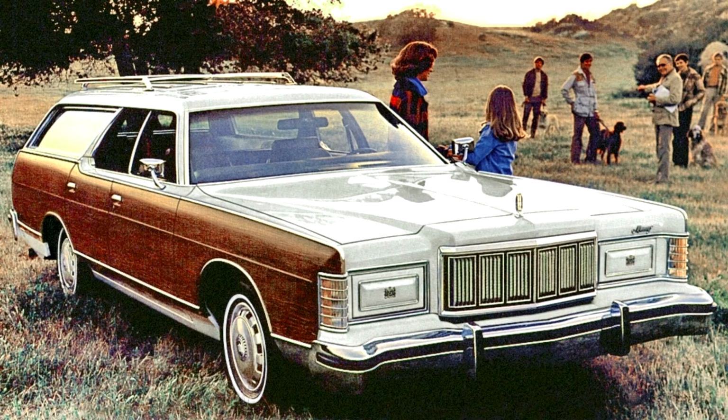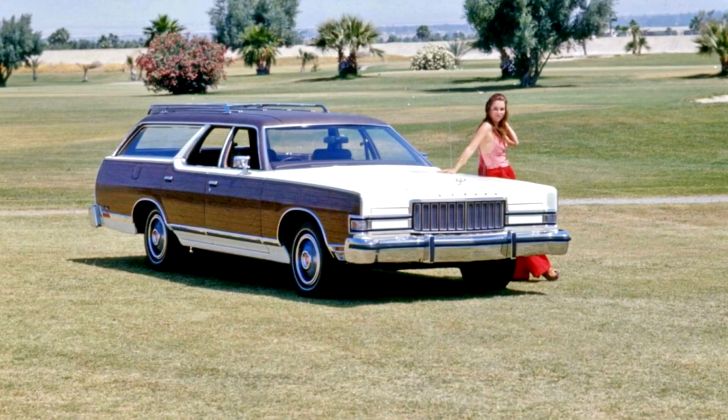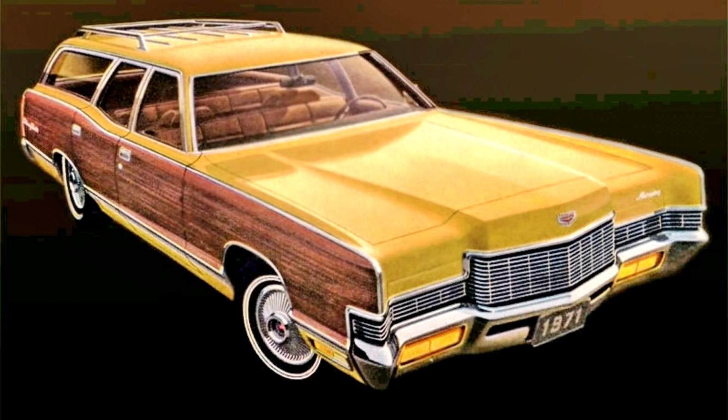For the 1978 model year, a 351 Windsor V8 became standard, outside of California and high-altitude areas, with the 400 and 460 as options. However, most surviving examples are equipped with one of the two larger V8 engines, as they were far more popular, with the 351 proving to have little fuel economy gains.